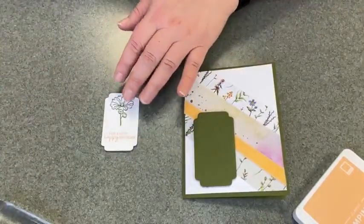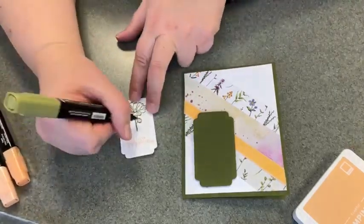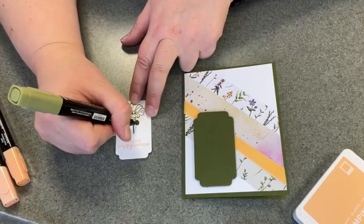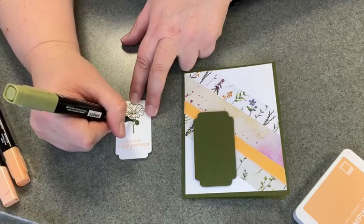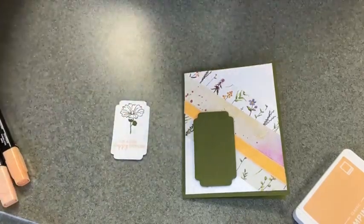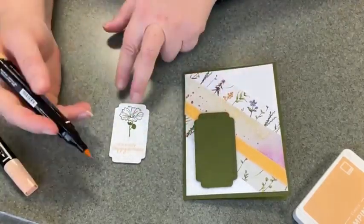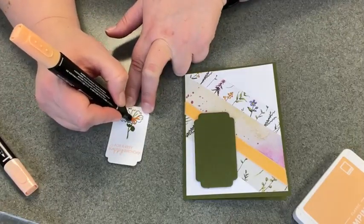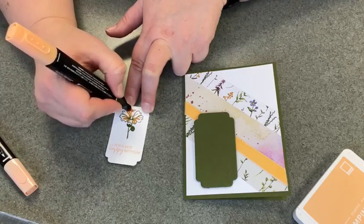And I've got my blends. So I've got the light Mossy Meadow. And we're going to use that just to fill in. I'm using light because you can actually still see the stamped lines through the light Mossy Meadow. So that's why I like that shade. And then we're going to take the dark Pale Papaya. And I'm going to go over, you see these lines here in the middle of the flower? I'm just going to kind of go over and next to them. And using that to create my shading.